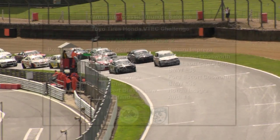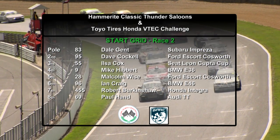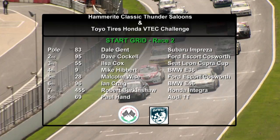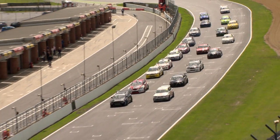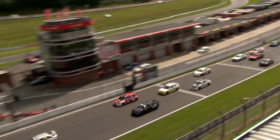It's the second and final race of the day for the Hammerite Classic Thunder Saloons and the Toyo Tyres Honda VTEC Challenge, as the winner of the earlier race, Dale Gent, starts on pole position. Dave Cockle alongside, Ilse Cox and Mike Hibbert on the second row of the grid. As the lights go out, we get underway.